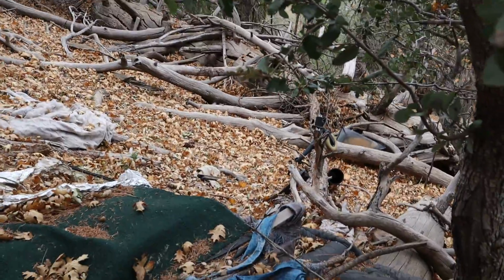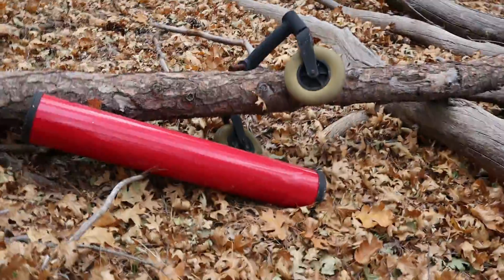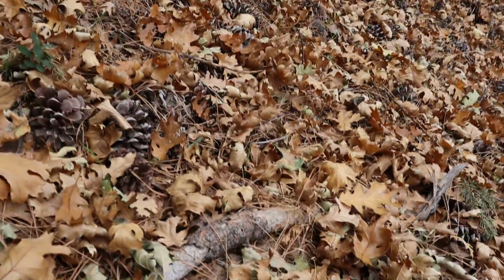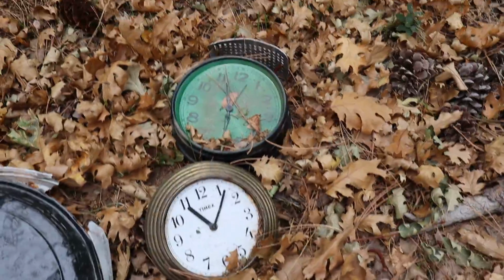Looks like this has been abandoned for a long time. What? Looks like somebody might have had a telescope out here too. Sheesh. What's left of one? Let's see what time it is. Strange.